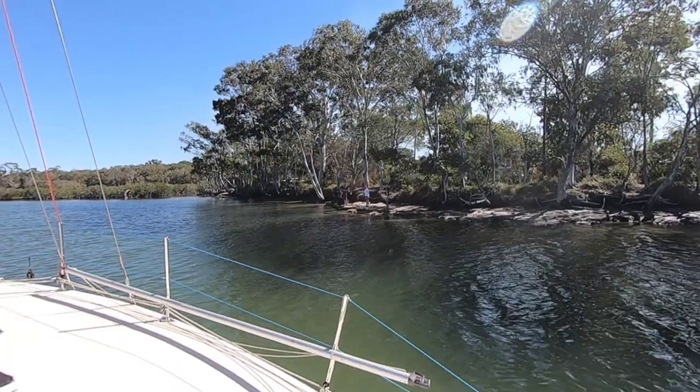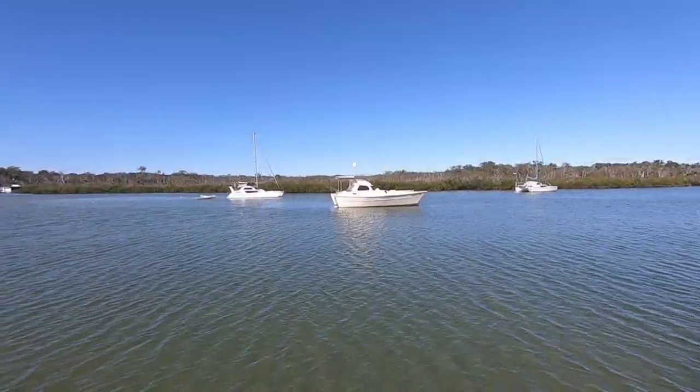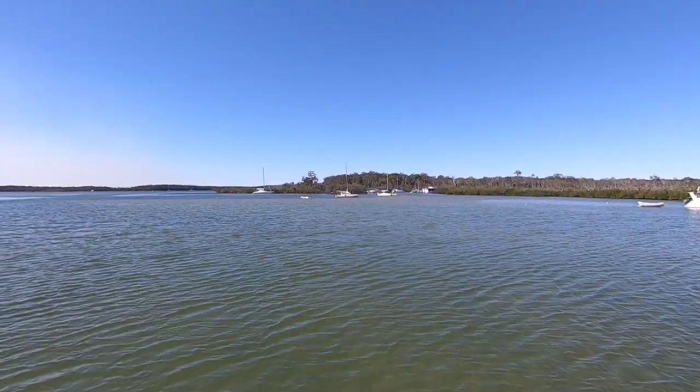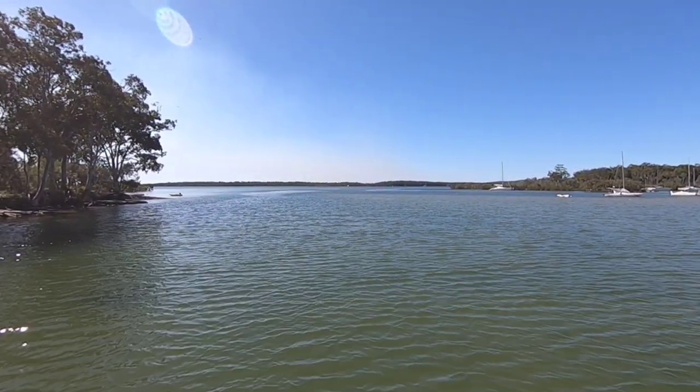We just slipped the lines and we're leaving Crab Creek. Over the next couple of days, we're going to make our way up the Great Sandy Strait and spend a couple of weeks in Wathumba Creek on Fraser Island.